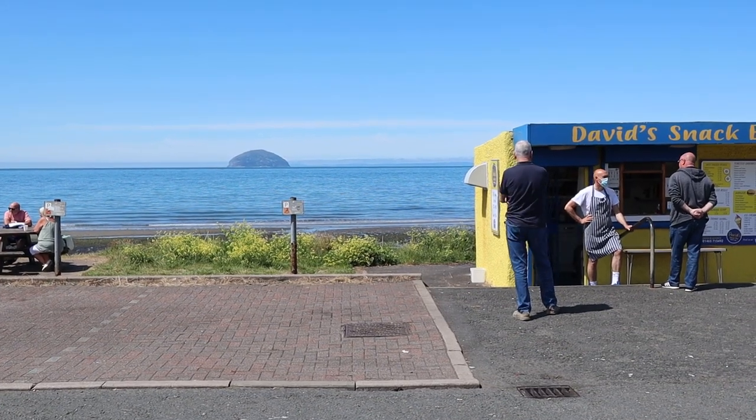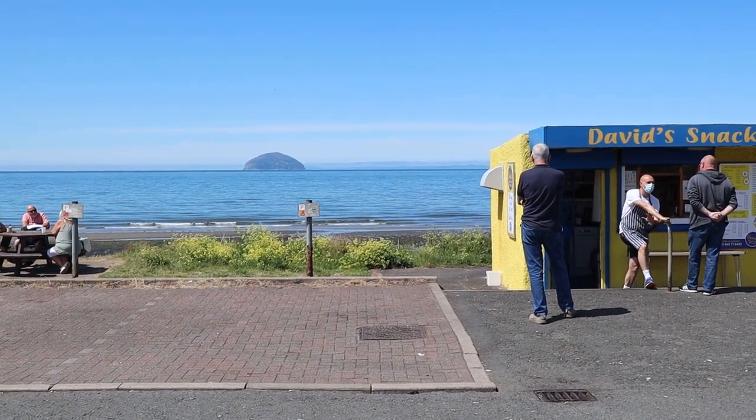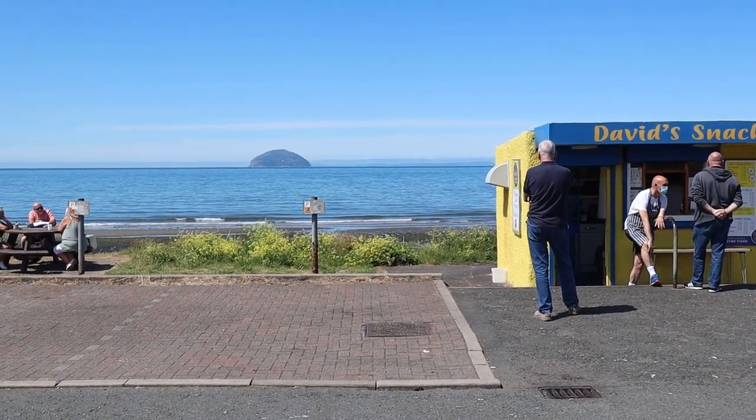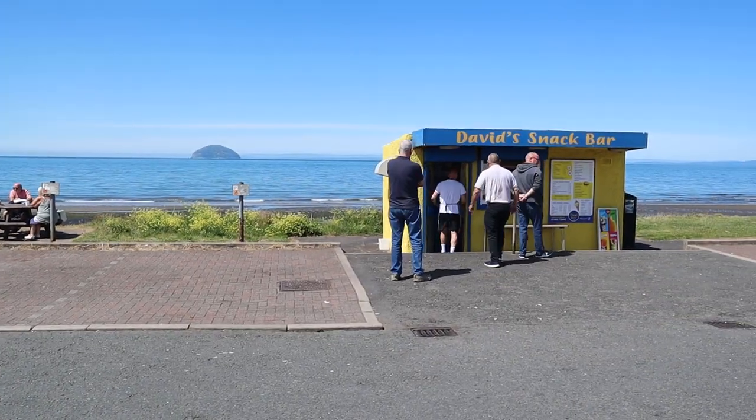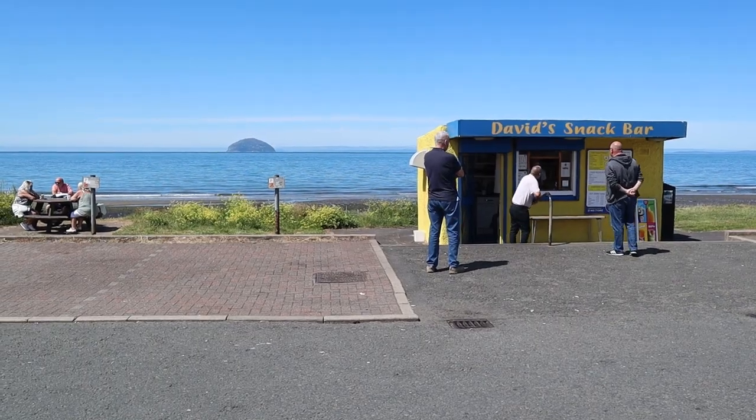Girvan now styles itself as the gateway to Ailsa Craig, and there's Ailsa Craig over there in the Firth of Clyde. Interesting that you have a gateway to an island, but I like coming here because there's my favourite little snack bar which does really good ice creams.